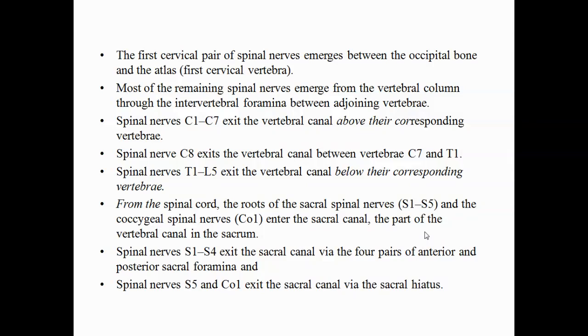Spinal nerve C8 exits the vertebral canal between the vertebrae C7 and T1. Spinal nerves T1 to L5 exit the vertebral canal below their corresponding vertebrae. From the spinal cord, the roots of the sacral spinal nerves S1 to S5 and the coccygeal spinal nerve CO1 enter the sacral canal, that is the part of the vertebral canal in the sacrum. Spinal nerves S1 to S4 exit the sacral canal via the four pairs of anterior and posterior sacral foramina. And spinal nerve S5 and coccygeal nerve CO1 exit the sacral canal via the sacral hiatus. So these are the different foramina, or the openings, through which the spinal nerves come out.